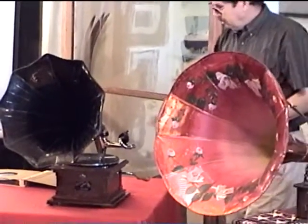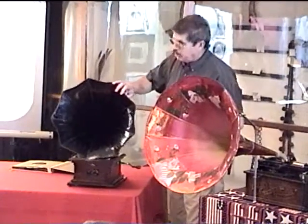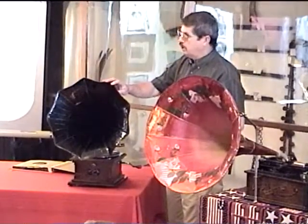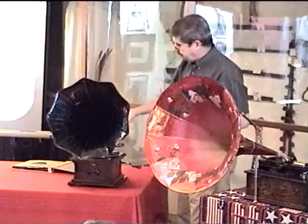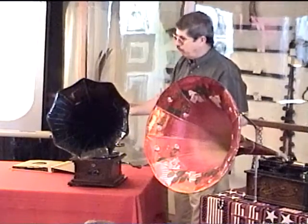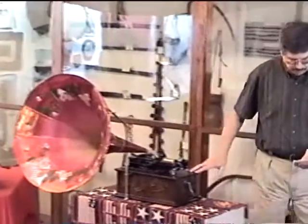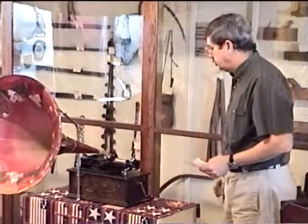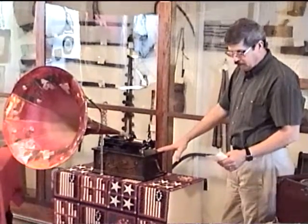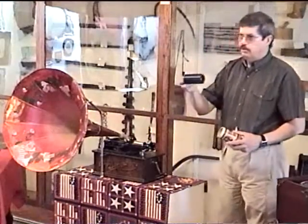As you can see, they hadn't yet got to the internal horn machines in 1906. They didn't come out until about 1908 or 1909. But this was what the everyday middle-class person could afford. And this is an Edison Home from 1906. It was a more expensive machine, but it played the cylinder records instead of the flat disc records.